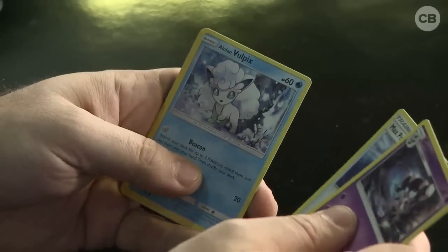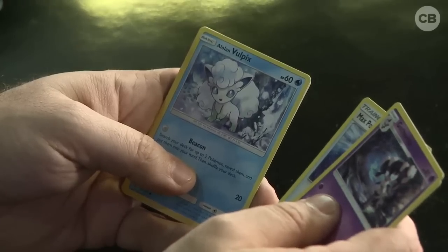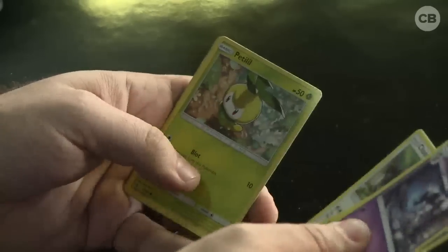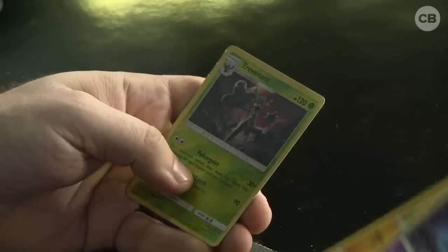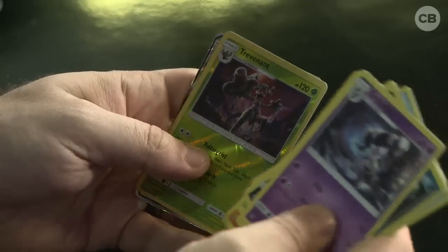That's creepy. Dark so far. Max Potion. Oh, there, Alolan Vulpix. We do not know if Alolan Pokemon will be here. I probably doubt they will be in the movie. Right. We have a Chansey, a Petilil, a Trubbish, a Machop. Look at him flexing. A Reverse Holo Trevenant. This is a dark pack. This is like a Halloween theme.